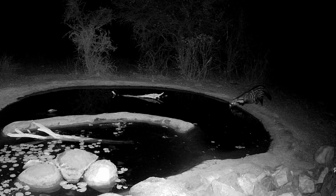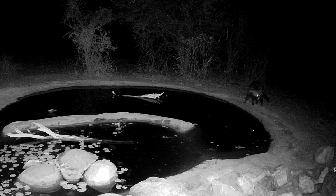Quite a few civet visits in the last few days. They seem quite random. They can be absent for weeks, and then all of a sudden you get them just about every day.